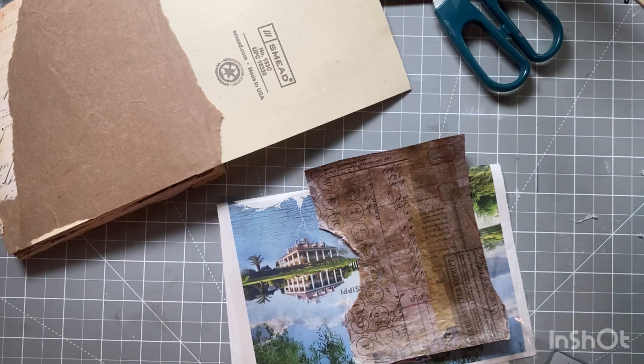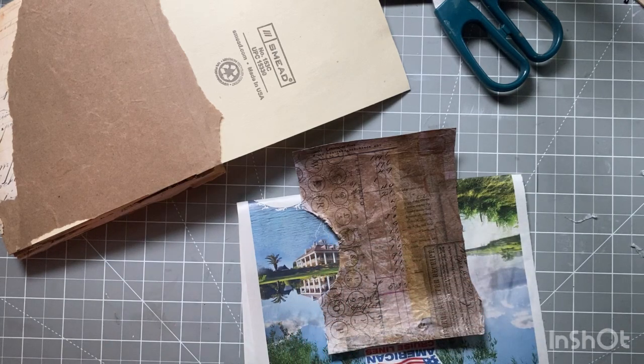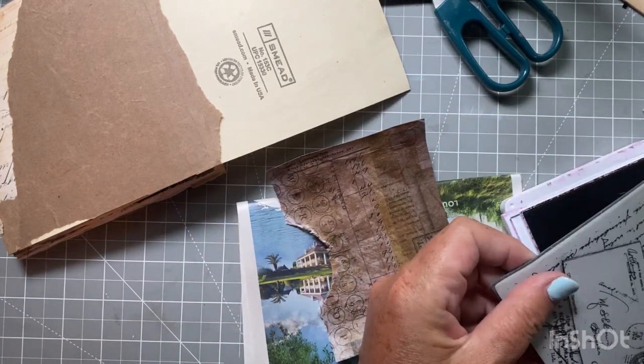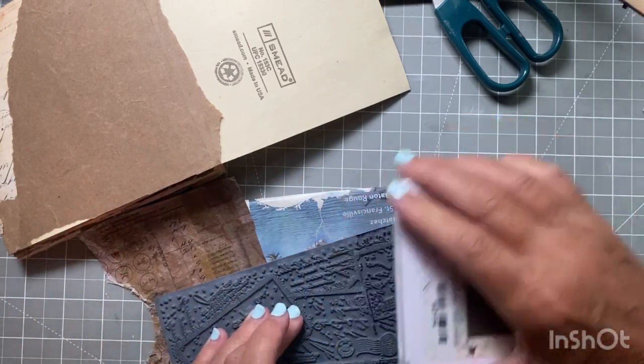I kind of want a flower, I think. What else do I have that would look good on this? Let me just take a little gander here at mushrooms. I don't know. I think this might look good on that. Where's my ink? Here it is. Let's get this out. I think I want to do this way. Remove this and just ink up part of it.